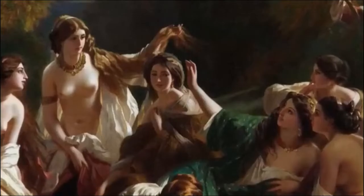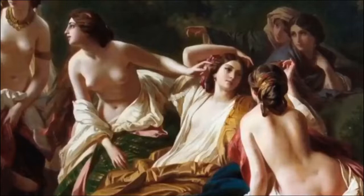What I find very interesting is that this painting was chosen to hang in Osborne House, the most intimate of the royal residences, over their working desks where Victoria and Albert would do their paperwork.